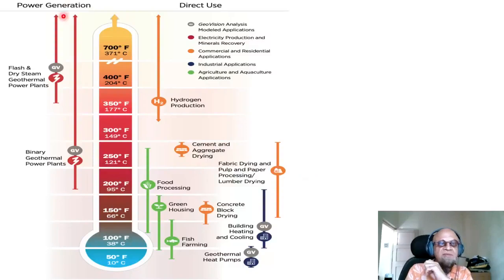Okay, so here is the power generation aspect and the direct use aspect. There is a geovision analysis that is provided to estimate all these things. I won't go into the details, but you can read the Vox article for that. So in here you can look at the temperatures. Depending on how deep you go, you can get very high temperatures like 371 degrees centigrade. We'll see this in a minute. So that can get into the supercritical range. So you can have flash or dry steam geothermal power plants.